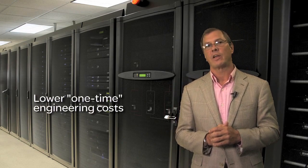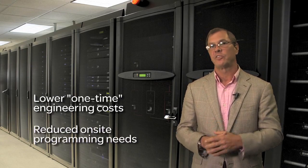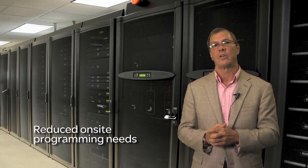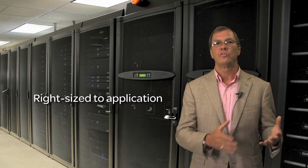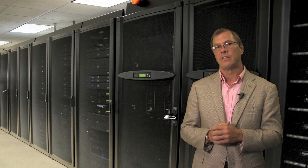Another important savings in cost is the cost associated with the one-time engineering and the programming of the various subsystems, whether it's building automation systems or controls and so on, that normally come along with a unique data center. And finally, one of the most interesting areas that really drives major cost savings for many customers is the reduction in costs associated with right-sizing the system to the application. The use of the modules allows us to deploy the facility infrastructure as needed and where needed to better fit the life cycle requirements of the data center.